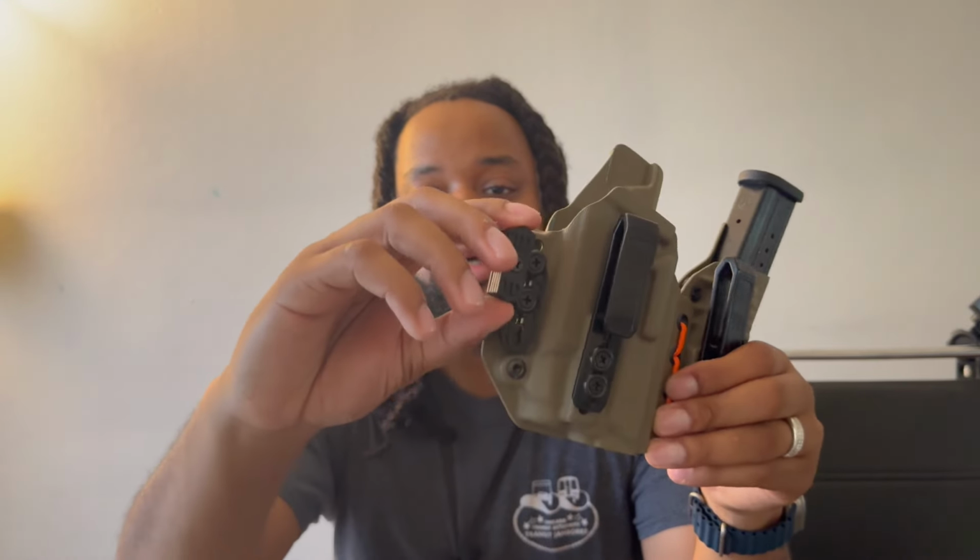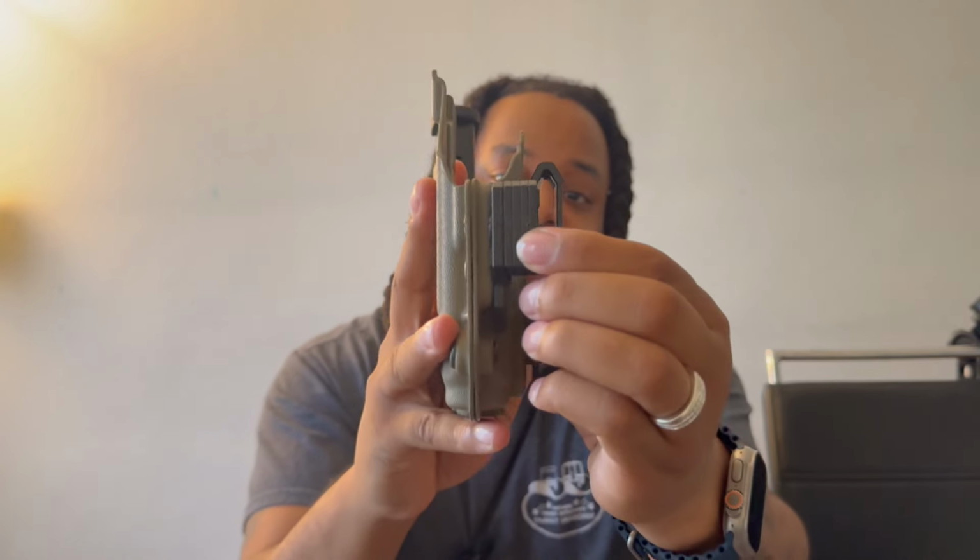The last thing you want is to be carrying without knowing that your screws fell out, maybe down your pants leg or something like that. You didn't know, and you have to pull your firearm out and use it, or you might bend over and your holster falls out, or whatever the case may be. As y'all can see, this right here is a little loose, and I'm not blaming Tier 1 Concealed for that. I carry this every day, so it's my fault for not making sure my screws are tightened down. But I am going to tighten it down right after the video.